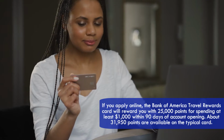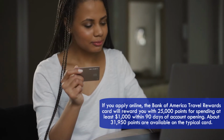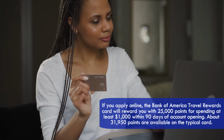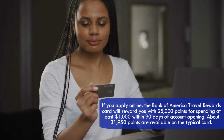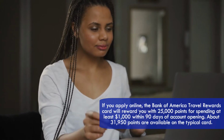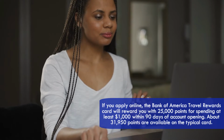If you apply online, the Bank of America Travel Rewards card will reward you with 25,000 points for spending at least $1,000 within 90 days of account opening. About 31,950 points are available on the typical card.